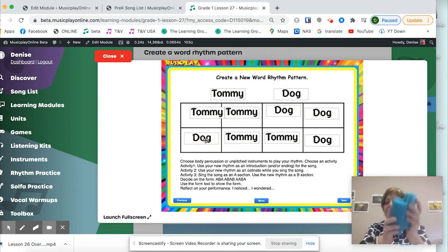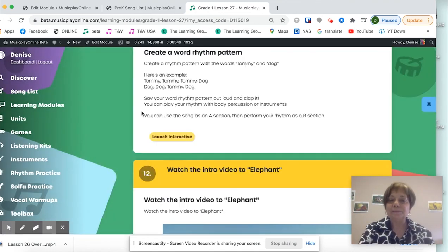Tommy, Tommy, dog, dog. Dog, Tommy, Tommy, dog. And if you can have your kids work with a partner, they can create this. And then you can sing bow, wow, wow as your A section, the rhythm as your B, and then you create a performance piece out of it.